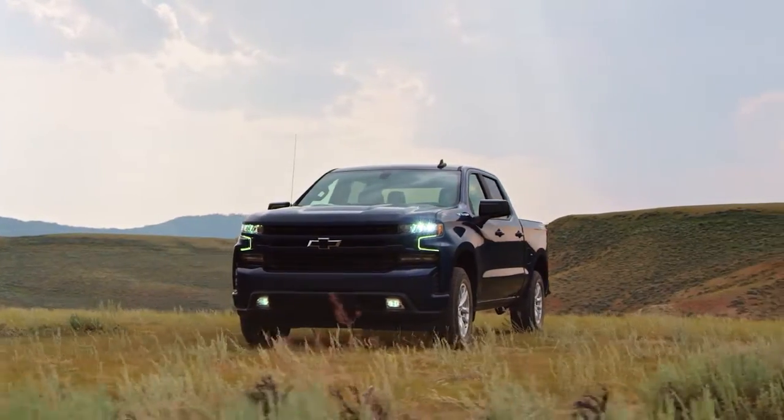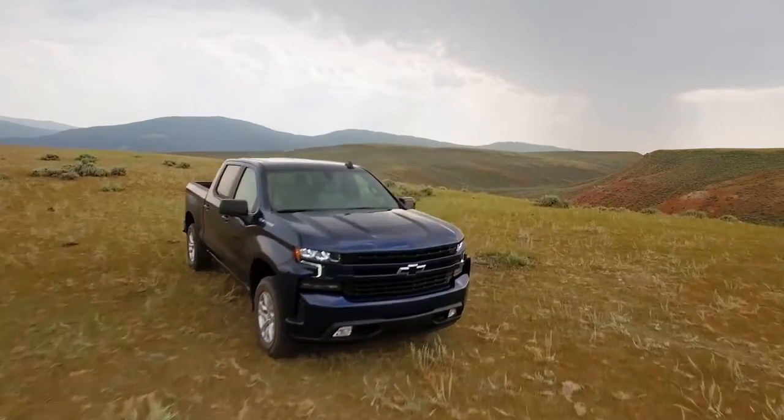competition standard box. Visit us today to test drive the always exciting Chevrolet Silverado.